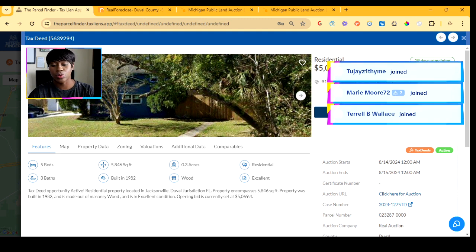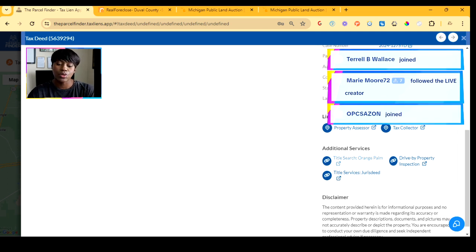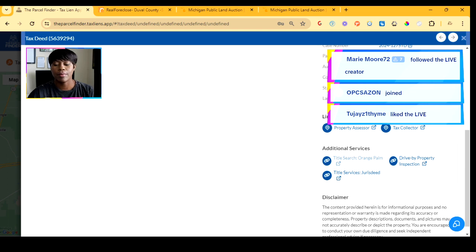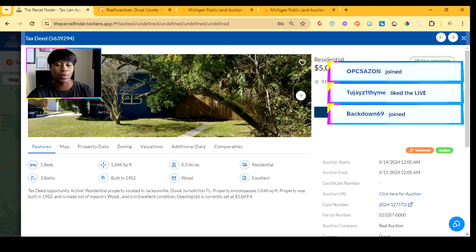So if you wanted to go straight to the property appraiser site, you can click right here. You can also order title searches if you wanted to order a title search for the property. And you can order drive-by inspections. Now, the drive-by inspections are not available everywhere, but you can always check to see if they service that particular area. It is definitely more helpful if you're investing in homes. I would absolutely recommend that you get eyes on the property. I never recommend that you bid on a home sight unseen, which is another reason why I like to do land.